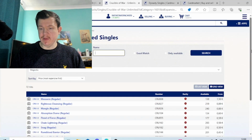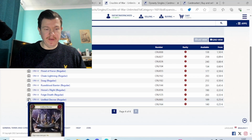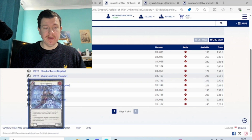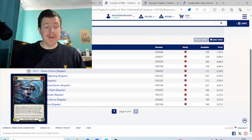I mean, what's the cheapest Majestic? Aether Eyes. What is that, Wizard? Yeah, Aether Eyes there. Unified Decree, Feign Dev. There are some of these that are just really cheap. This whole page, they're all... So ideally, you don't want to get those Majestics if you're opening, but there's an opportunity again.